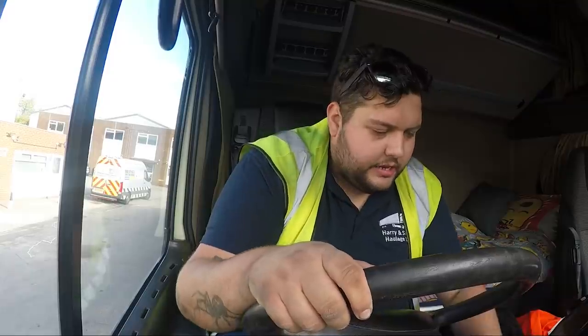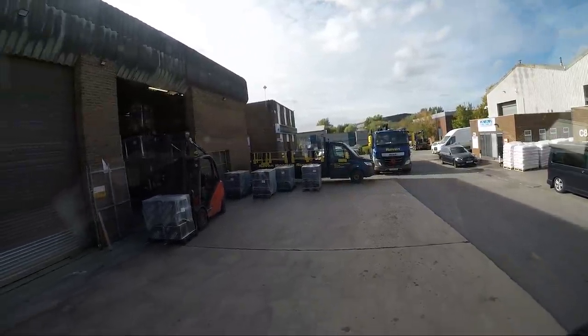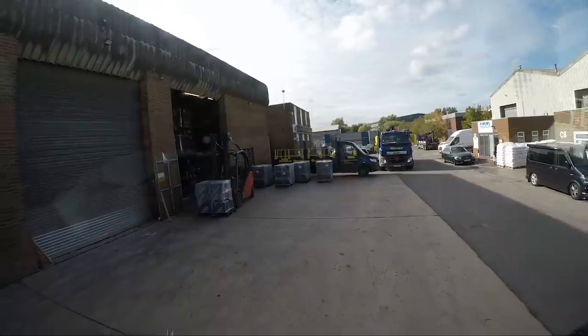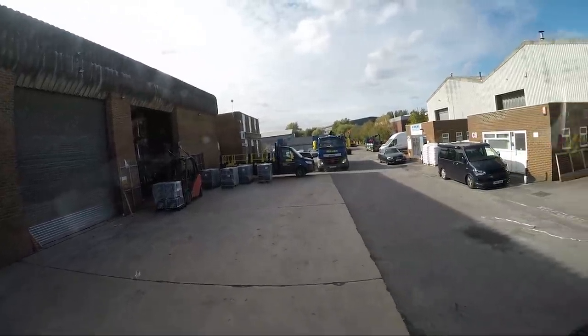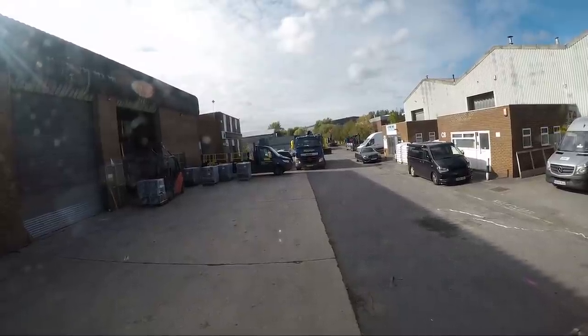Okie dokie. Oh, just pressed the horn by accident. We are done. We're offloaded and we're done for the day. We've got to go and now load up for tomorrow. And then I'll be going home. But yeah, as far as today is concerned, I am finished.